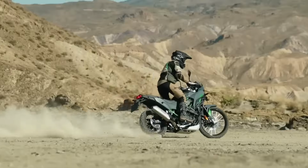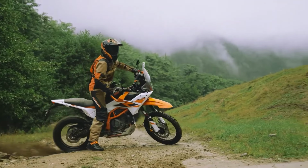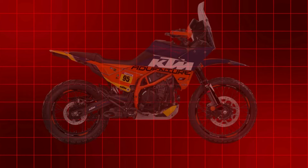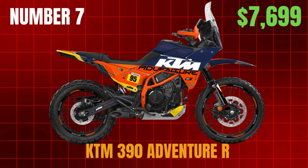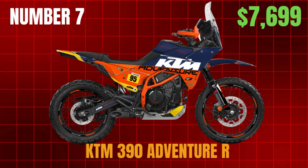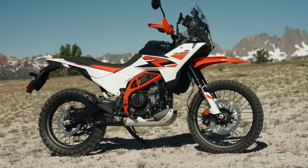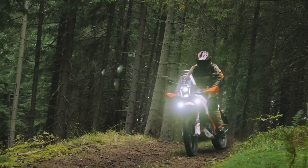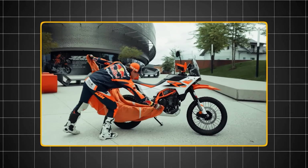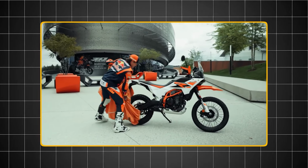Speaking of serious capability, number 7 gets aggressive in all the right ways. Number 7, KTM 390 Adventure R. Price, $7,699. Despite a recent 10% price hike, this orange beast still delivers more capability per dollar than anything else in its class. The 390 Adventure R remains the most aggressive adventure bike in its class.